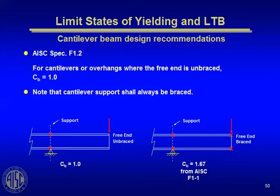Now, if you have the more common situation where you're bracing the top and bottom flange of your cantilever, but you have something bracing the top free end and the bottom free end, we now can plug into equation F1-1, even though it's a cantilever. We've got two brace points, A and B, right? And we've got a moment gradient in between there. So we can plug into that C sub B equation and use it. And if you do that, you get C sub B is equal to 1.67.